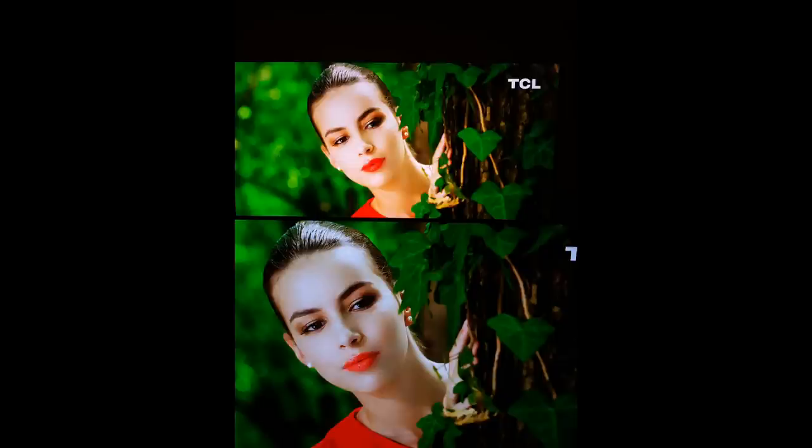So you can see this is about what you can really expect in real life. I mean, it's about like 90% accurate. That's what you're going to see. I mean, look at her face. Which one would you want to watch? I think it's a no-brainer. The top one, which is the KS8000, is beating that OLED at the bottom.